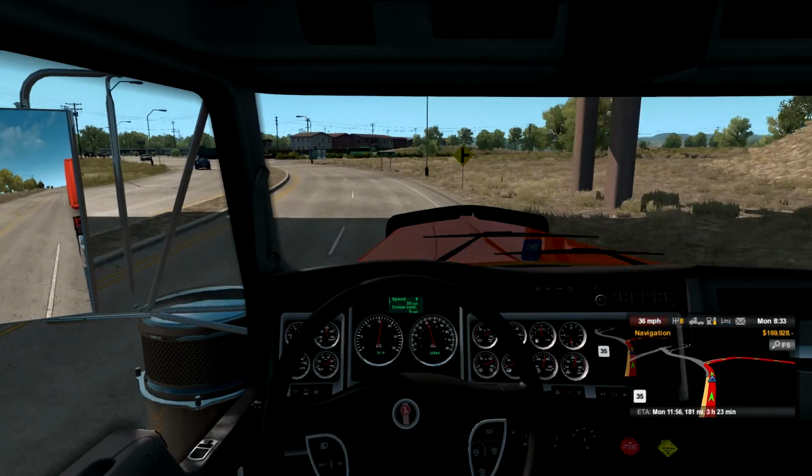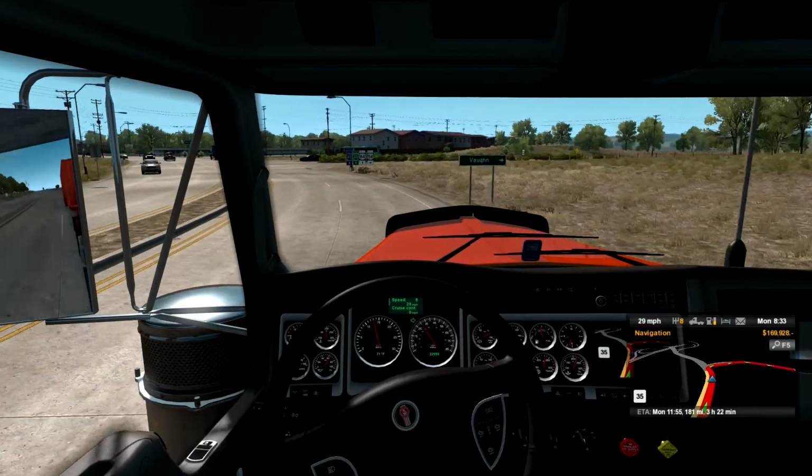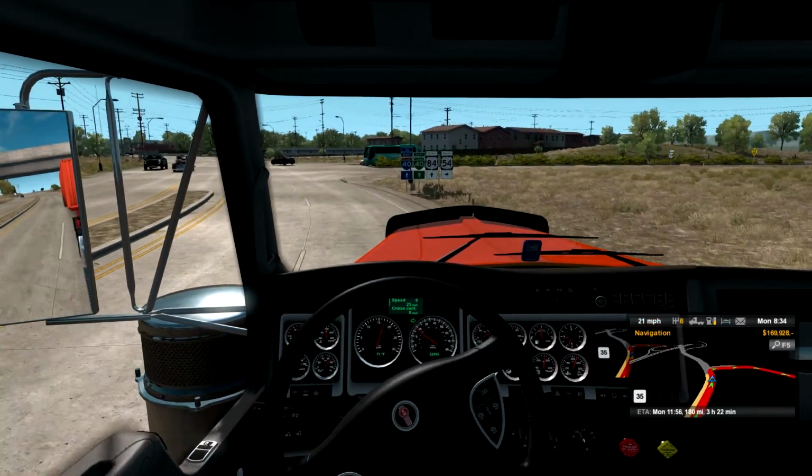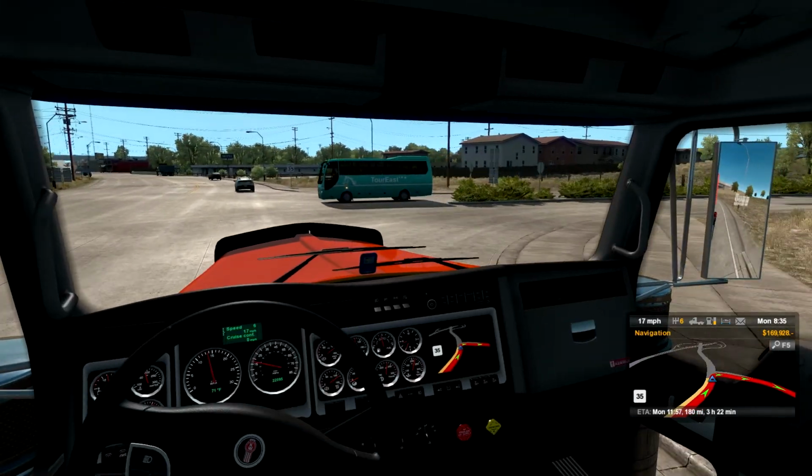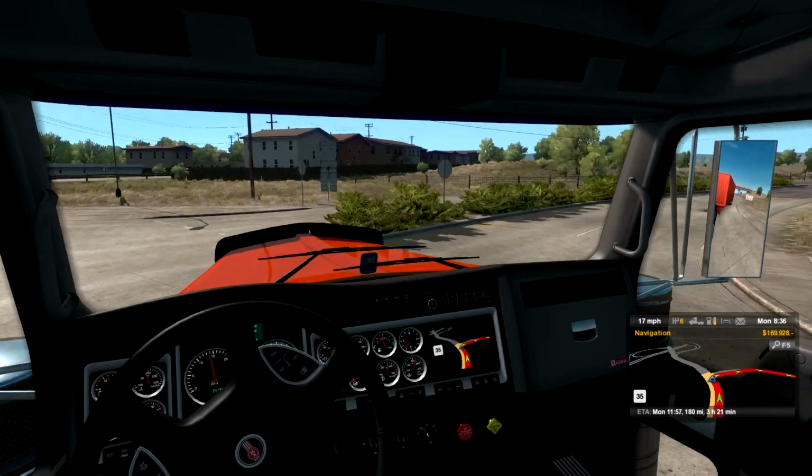Interesting how it just spits us onto this country road or this little town road. But there we go. South 54 is where we're headed. Let's go ahead and make the turn.